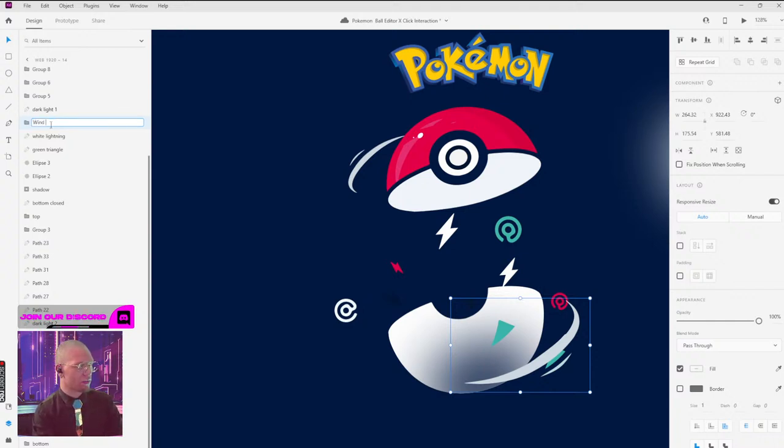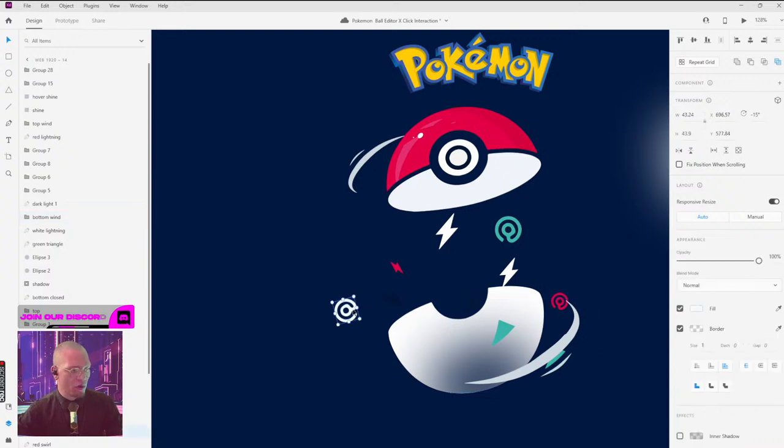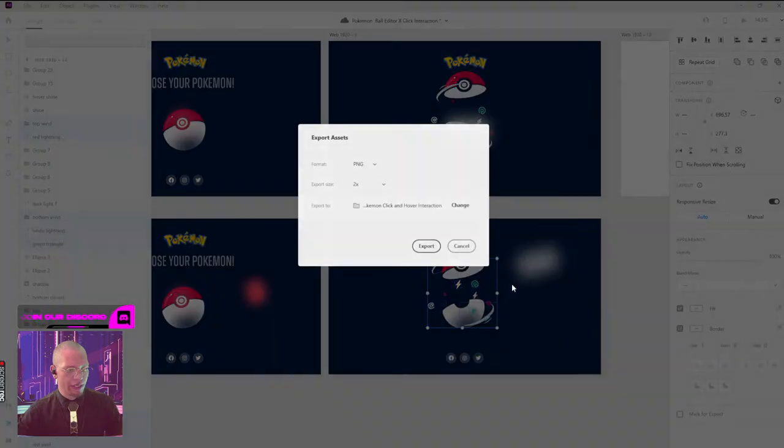So I'm going to call this wind two, and I want to group these up here as well. All right, those are already grouped, top wind. I'll just name this bottom wind. All right, so I'm going to export all of these. These should be good to go. So I'm just holding shift and selecting all these pieces. Boom, boom, boom, boom, and last piece here. All right, I'm going to hold control E. I'm going to export these PNGs as a 1x, export those there.